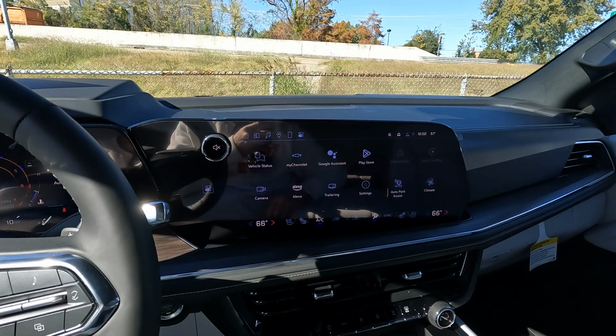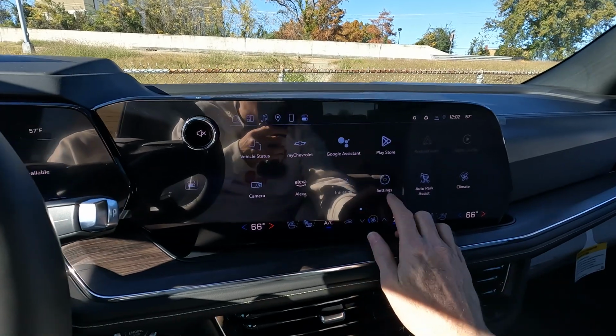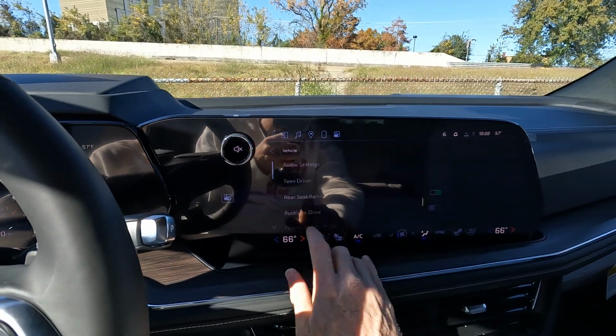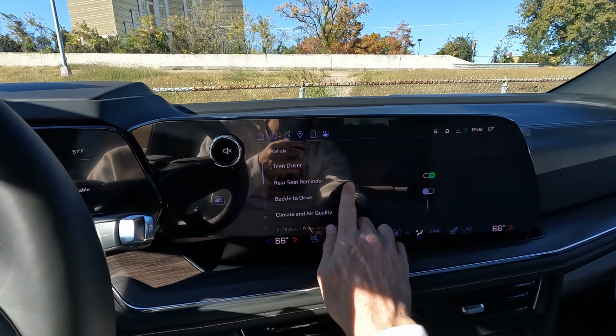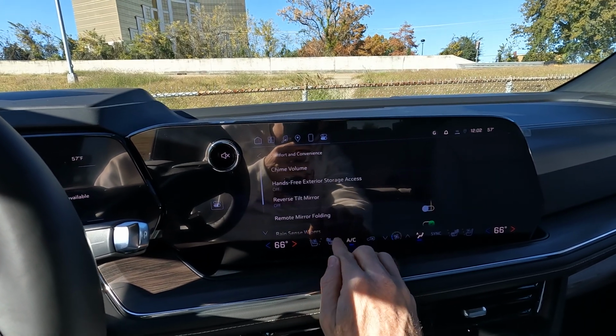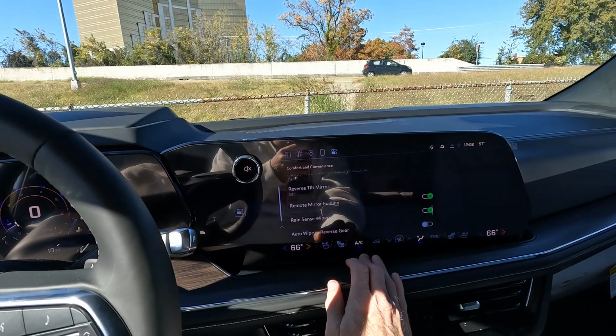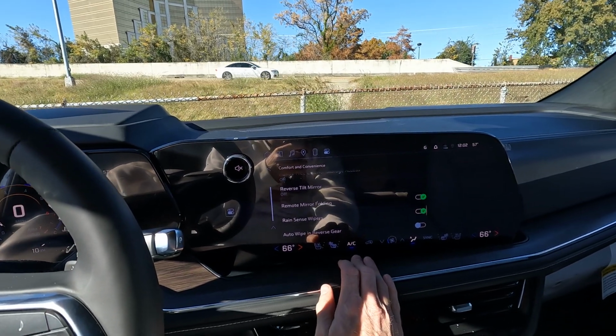One thing I did want to make sure I covered, I talked about this earlier. How do you make sure that your mirrors automatically fold in when you lock the vehicle? We'll go to settings, we'll go to vehicle, we're going to go down here to comfort and convenience, and then we go to remote mirror folding. So if you want them to fold when you lock the vehicle, make sure that's checked to on.